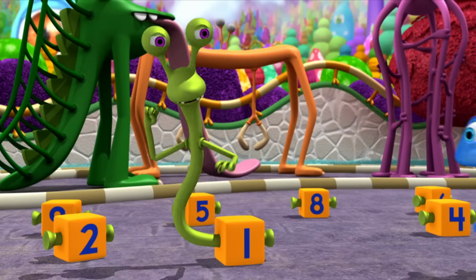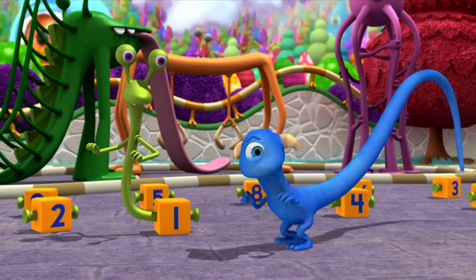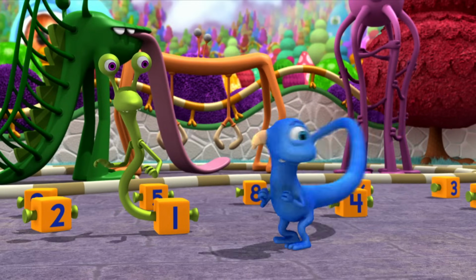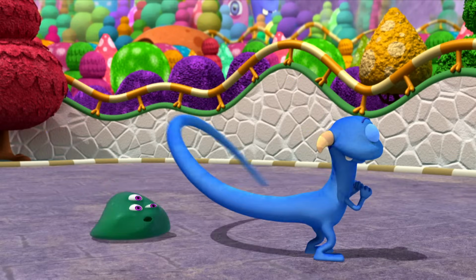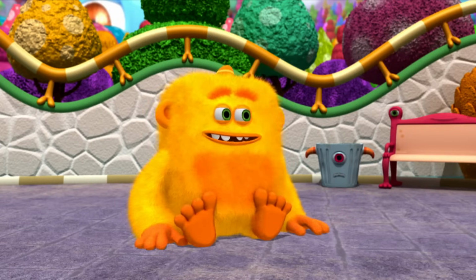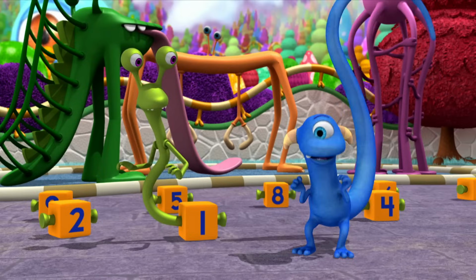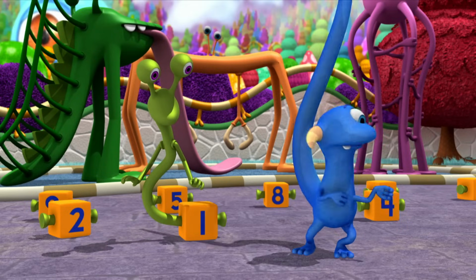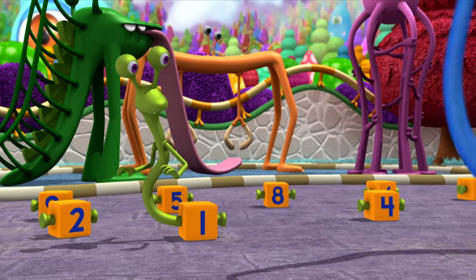Yes, except that I'm all over the place. It's all my fault. I swished my tail just like this. Stop! Whoa! Missed me! Got me! Oops, I'm sorry. I think I'll just go over there and sit on my tail.